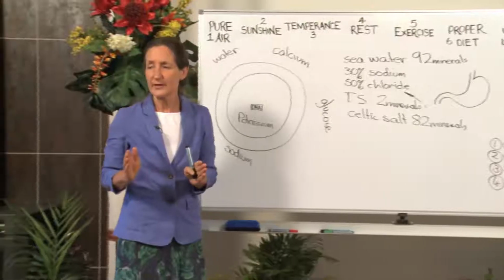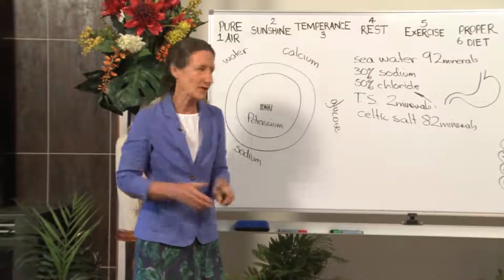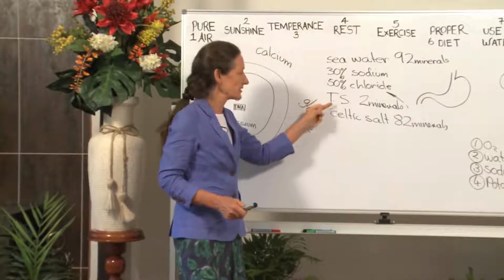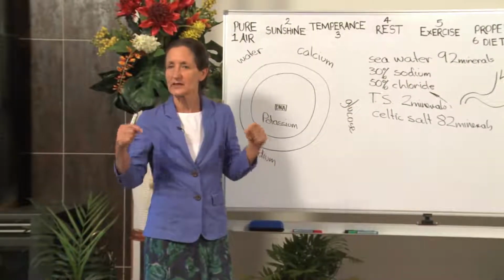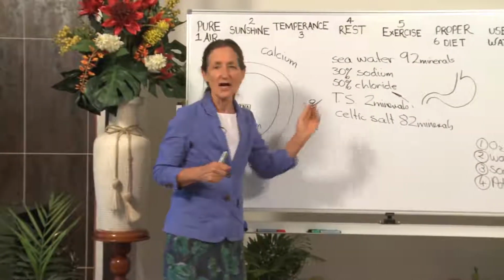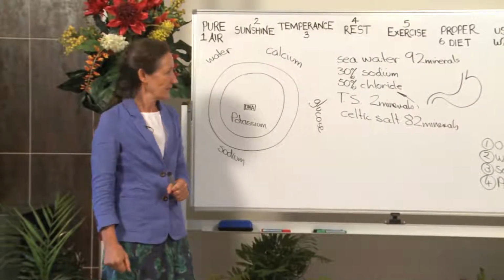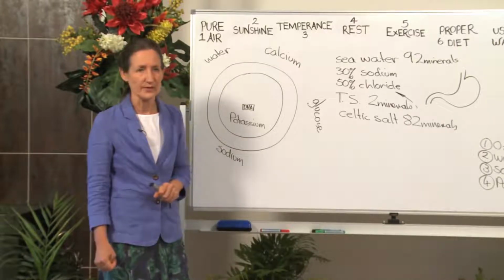So often people are told that they need to stop salt. Why are they told to stop salt? Because they're having too much of the sodium chloride, too much of the table salt. And because it's in an imbalanced form, it's causing an imbalance in the body, right down at the cellular level. Sodium chloride are such harsh minerals that they kill the taste buds. They're harsh when they're by themselves. They're harsh when they're not balanced with all the other minerals.